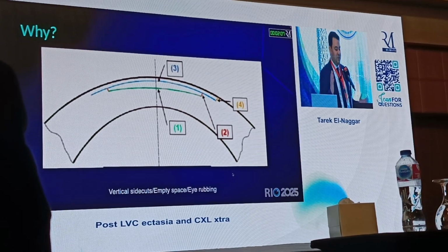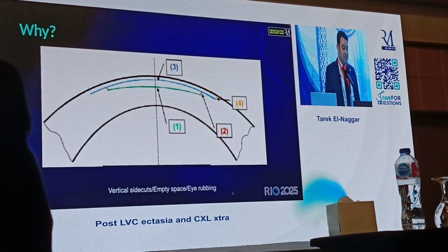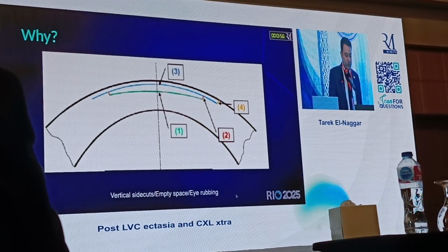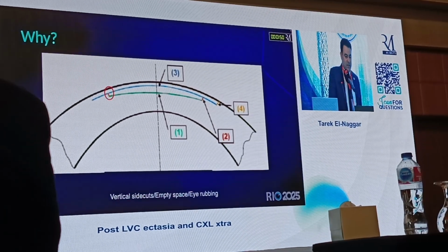We knew that the vertical cut is important in affecting the biomechanics, but there are vertical side cuts in the SMILE to release the lenticule. The empty space might be a trigger to let the posterior stroma bulge. Eye rubbing might be the reason.